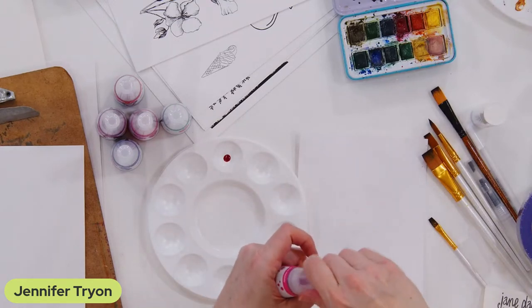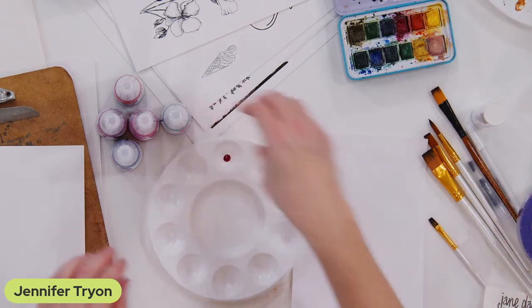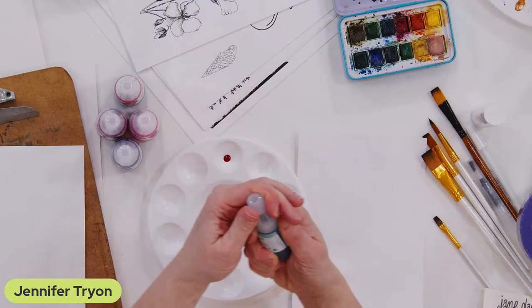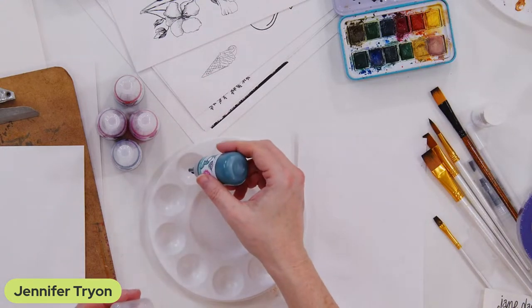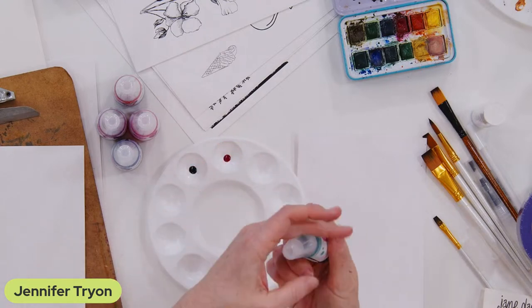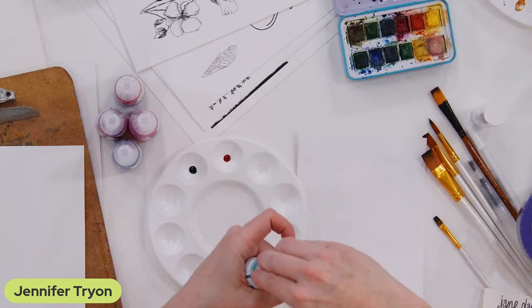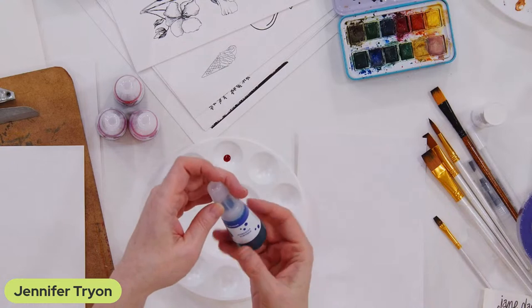Put the lid back on so you don't inadvertently squeeze it and have it come out, and set it aside. I'm going to take each one and put 2 drops. Next, I've got mermaid tail. Cute. They've got great names for sure. Next up, I've got hydrangea.